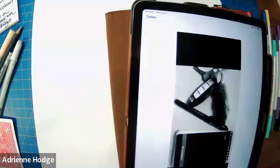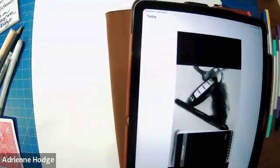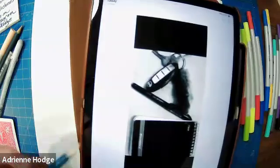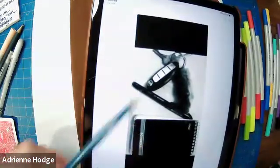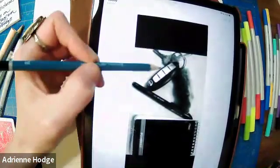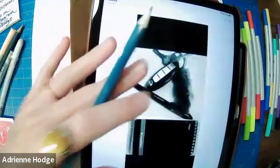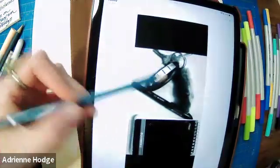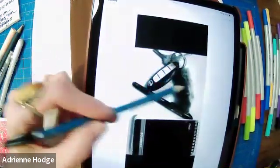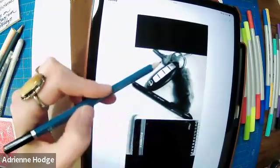So when we talk about negative space, we're not going to actually draw these objects. So we don't need to really worry about the 3 dimensions of the pen or the 3 dimensions of the keys or the contours or any of that stuff. We are going to just be looking at the space in between all of the positive space. So the positive space are the items, the keys, the key ring, the pen, the notebook. And then the negative space is all of the countertop in between.